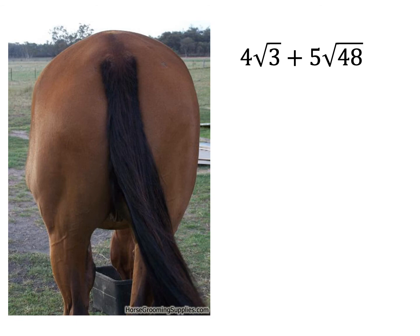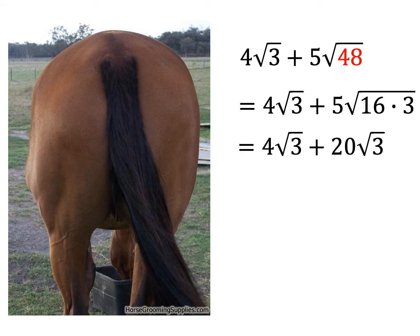Remember, a couple lessons ago, the square root of 48? 48 can be written as 16 times 3. The square root of 16 is 4. 4 times 5 is 20. So it turns out they are like radicals. They're both the square root of 3. It's simply that the other one wasn't fully simplified. So this is a very large but here.